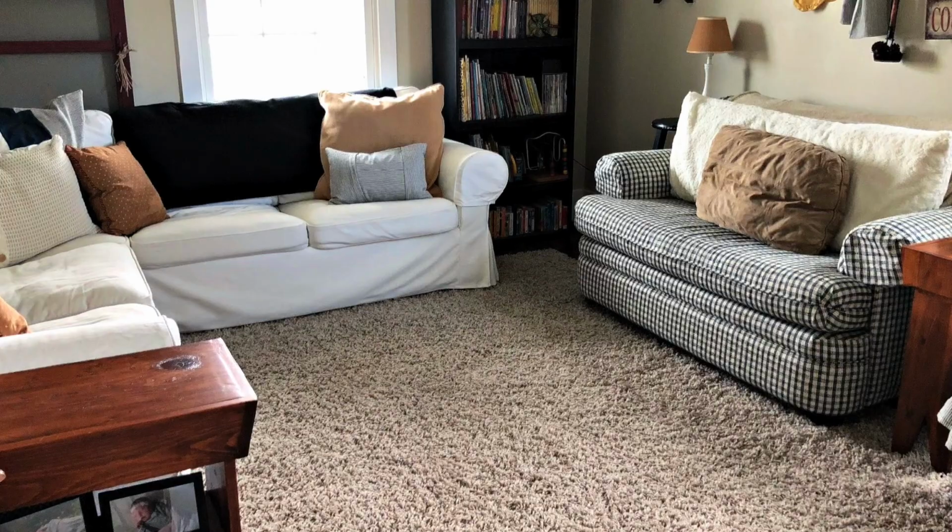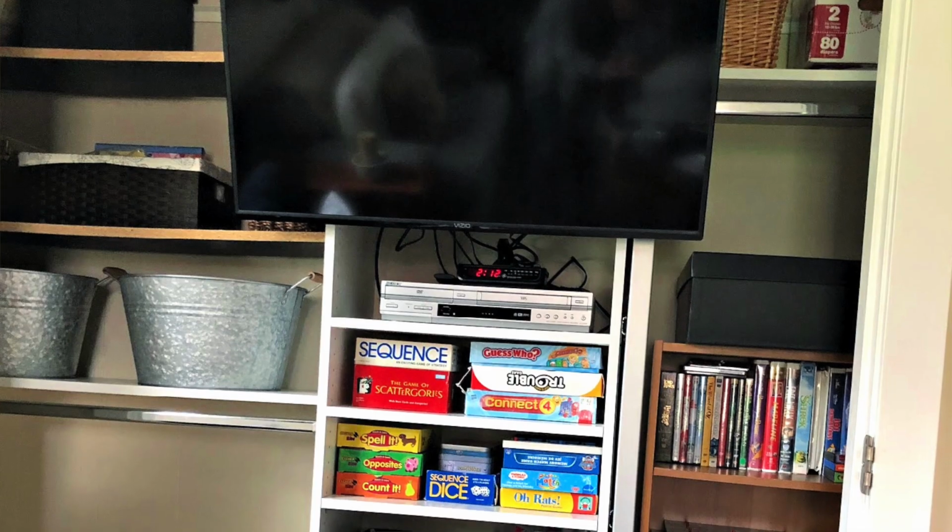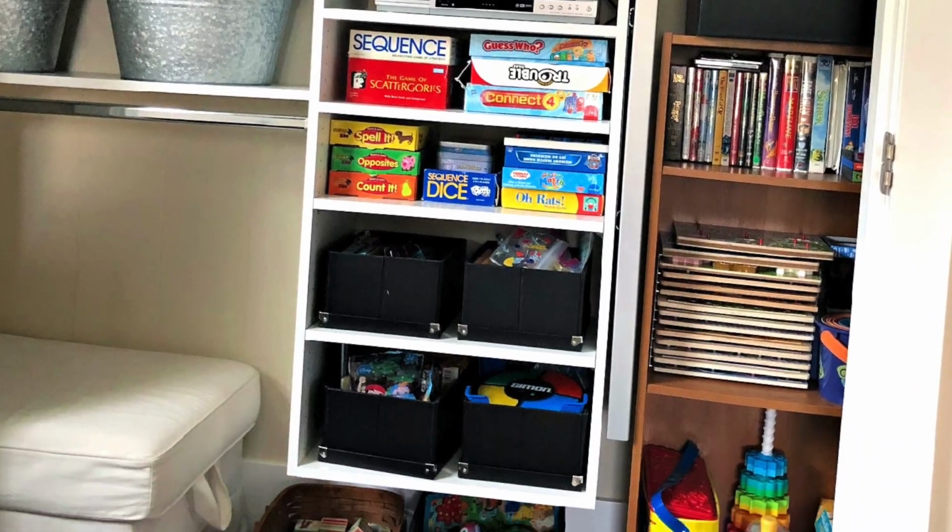We can easily seat 8 to 10 people in here quite comfortably, and all the media type items are kind of tucked away in the closet. This also can serve as a guest bedroom because we have a pull-out couch in here and we have a big corner couch that can sleep 2 people really comfortably. The door can close. We have room darkening shades in here so they can have a lot of privacy. So we really killed 2 birds with 1 stone on this mini renovation.